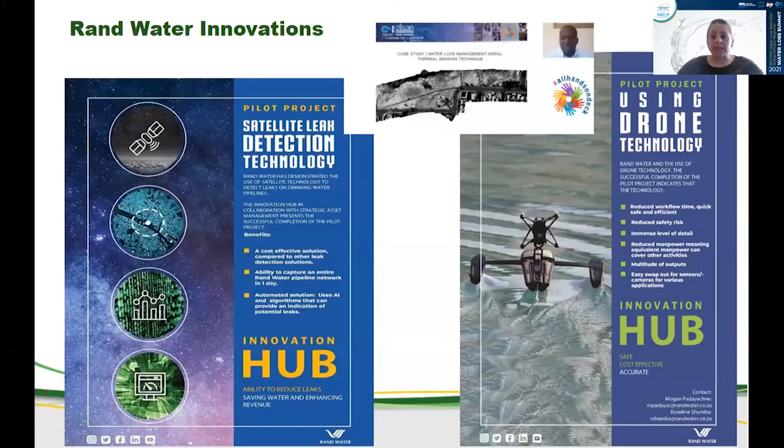We've got an innovations department. They've got a project to look at satellite leak detection. That's going to offer a very cost-effective and automated solution to detect leaks on all our potable water infrastructure, our pipelines. This technology uses AI and algorithms to capture the entire groundwater pipeline network, over 3,500 kilometers of pipeline, and that can be captured in one day. We're also looking at employing drone technology to create georeference survey maps, to assist us with planning new pipelines, but we also want to implement this in doing our invasive alien plant surveys.